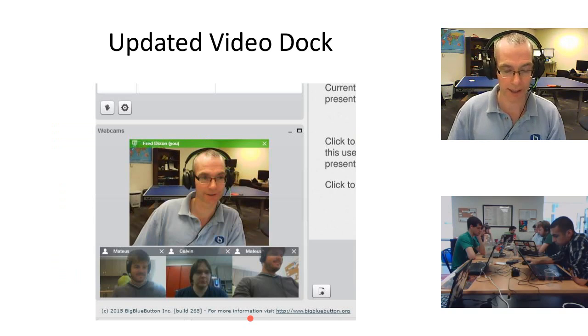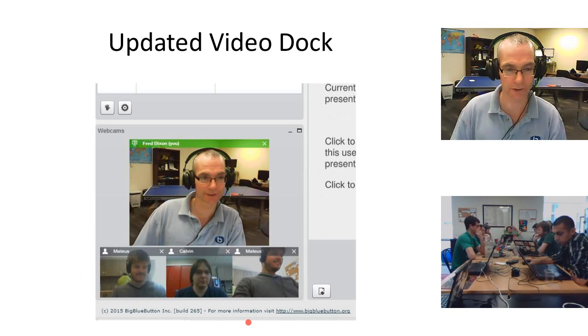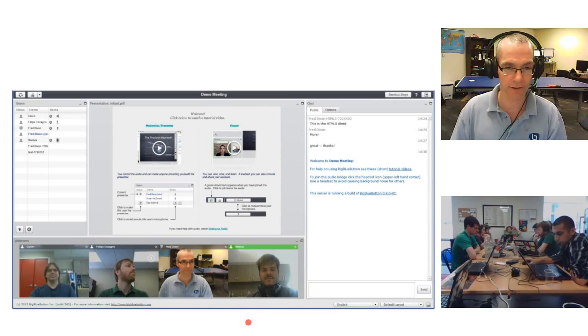The video dock actually got a nice update as well. Previously it was a window interface, and you can see it now if you're using it: the windows have disappeared, and it's now more of a clean tile view. Here's an example of 4 people sharing. This is what the video dock would look like in a small corner. Here it is laid out.